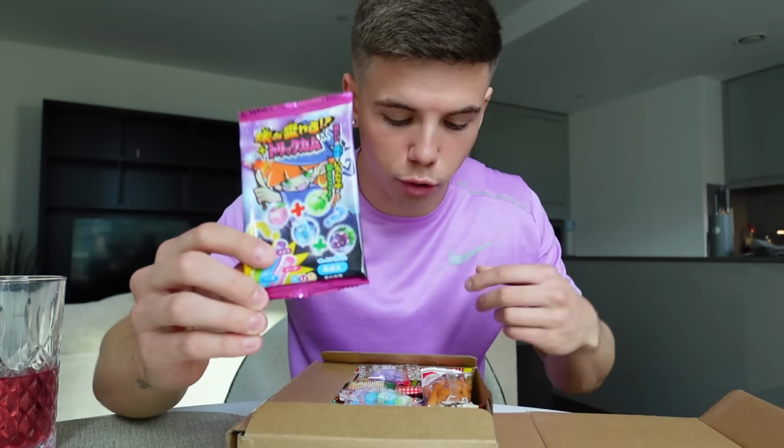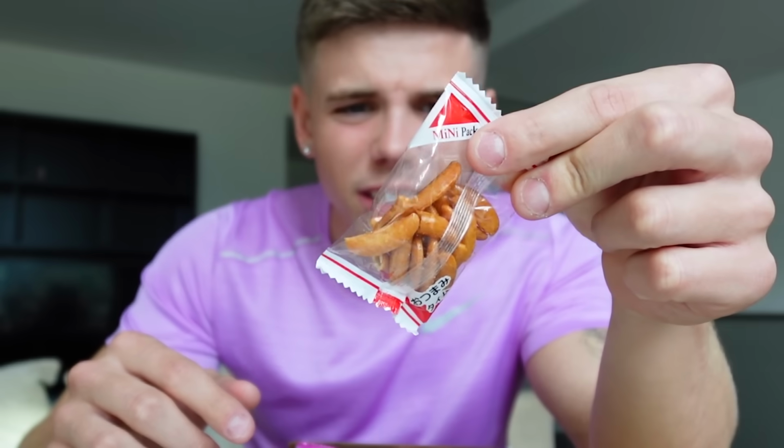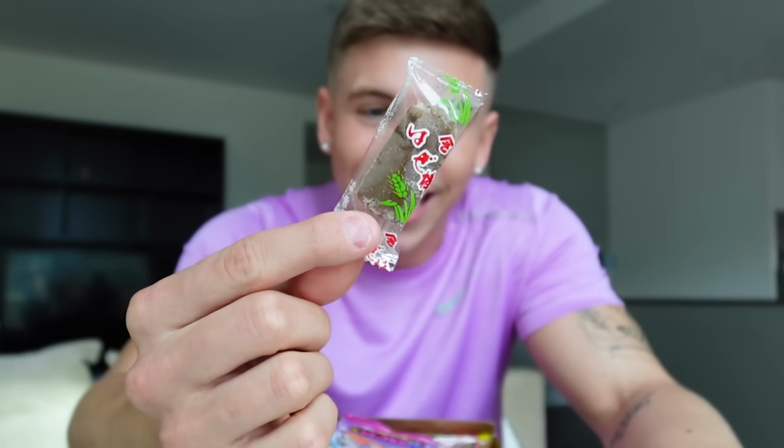For example, there's this that looks really cool. Then there's this, which is literally just a picture of a dinosaur. Like, squidgy stuff like this. Again, you can't see what it is. These look like someone literally put a bit of plastic in this box. So I'll start with these, because these actually look nice.